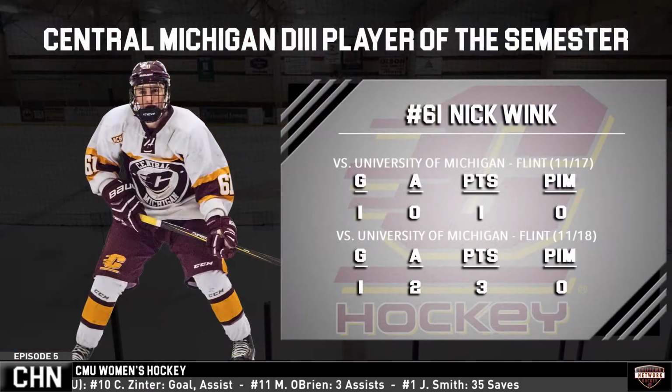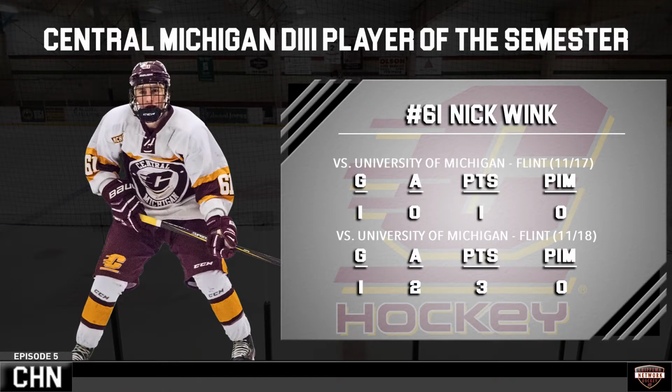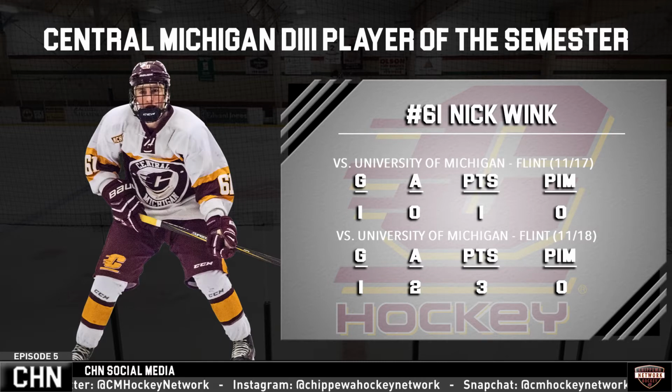Well, it was interesting watching him the last couple of seasons. I know Tyler and I always used to talk about how the only way that Nick Wink scores goals is if they're very interesting goals, very exciting goals to watch. But this year, he's really found himself as a normal scorer. He's made his goals less exciting, and that's not a discredit. That means he's scoring a lot more goals, and the higher volume, the higher quantity, is increasing the quality of him as a goal scorer.